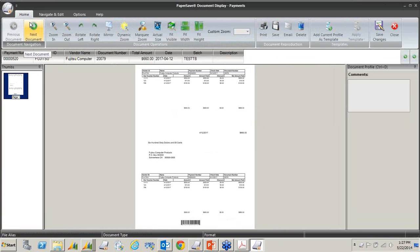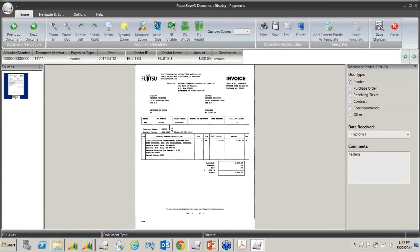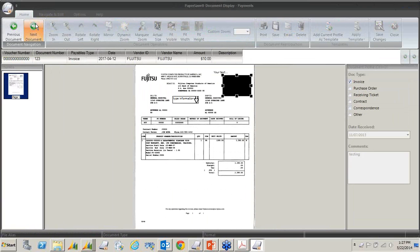I can then select them, drill down to them, and I can scroll through them. So we know that this document is related to this record, and voucher 45, that's going to be defined by the host system, and we can scroll forward to the next document and the next document. Now, here's a good example.